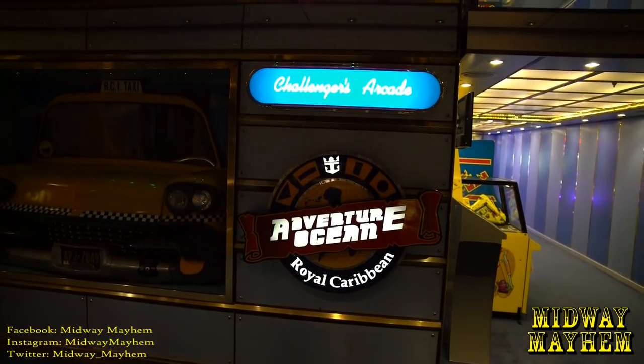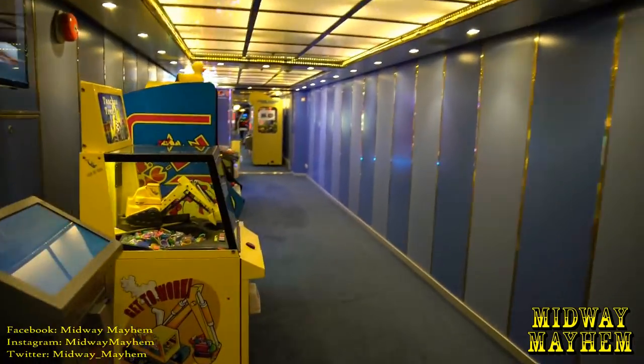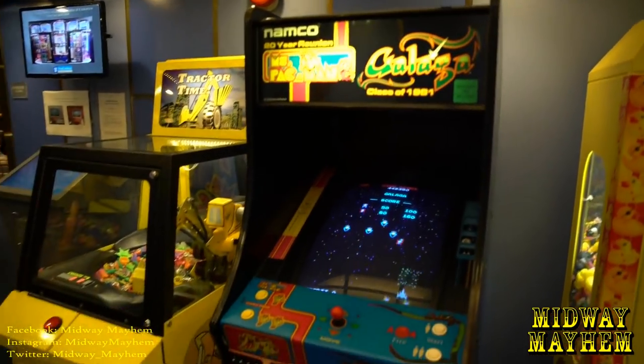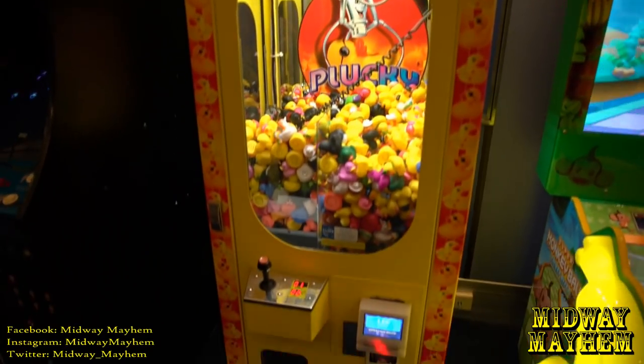Two things right off the bat here. We have Challenger's Arcade and Adventure Ocean Club. So that's for kids, and here's the arcade right off the bat. They have some old school games, as we can see, Galaga and Ms. Pac-Man. Oh man. And this thing, Plucky Ducky, it's crazy old school games.